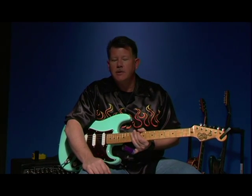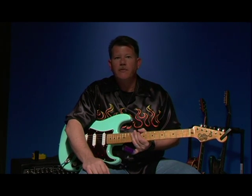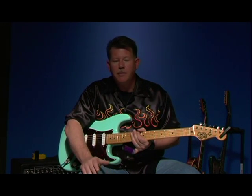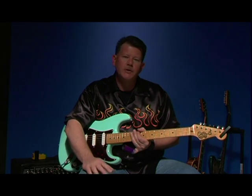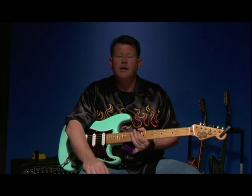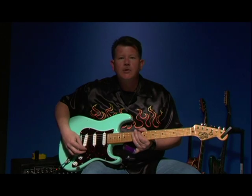The first guy I like to talk about is Ry Cooder, who I talked about a little bit earlier. I find him to be phenomenal in his note placement. And he approaches slide guitar a little bit different from everybody else. Very well placed notes, a lot of space, and letting notes ring. And he's going to do something like this.